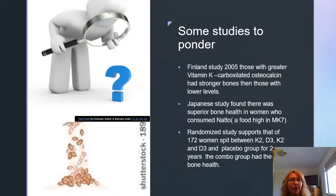Here are some studies to ponder that relate to the efficacy of having vitamin K in your diet. There's a study in Finland that says that those with vitamin K carboxylated osteocalcin have stronger bones than those with lower levels. Then we have another study in Japan, where superior bone health was found in women who consume natto, which is a food high in MK7. I have it visualized on the left here.